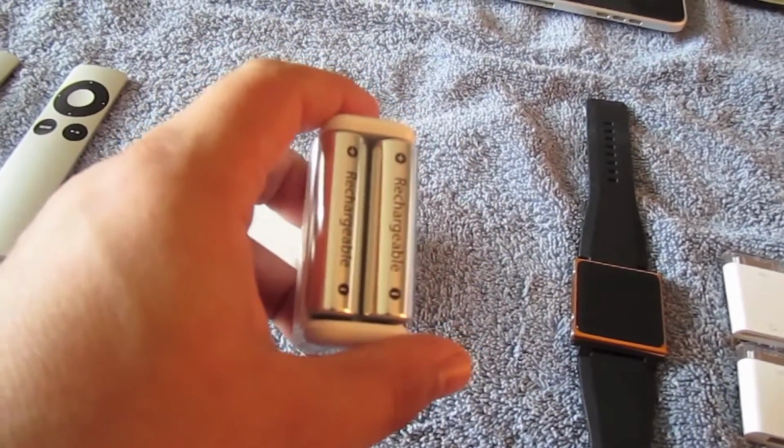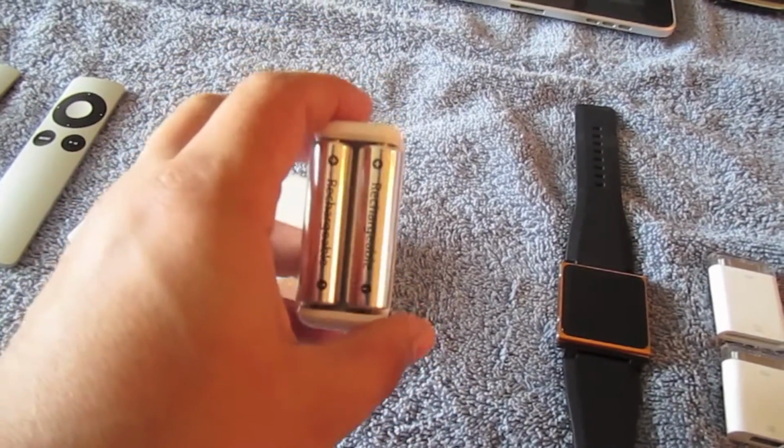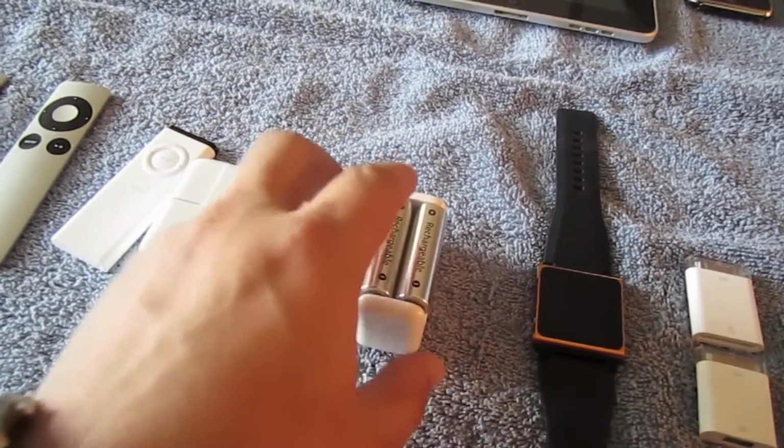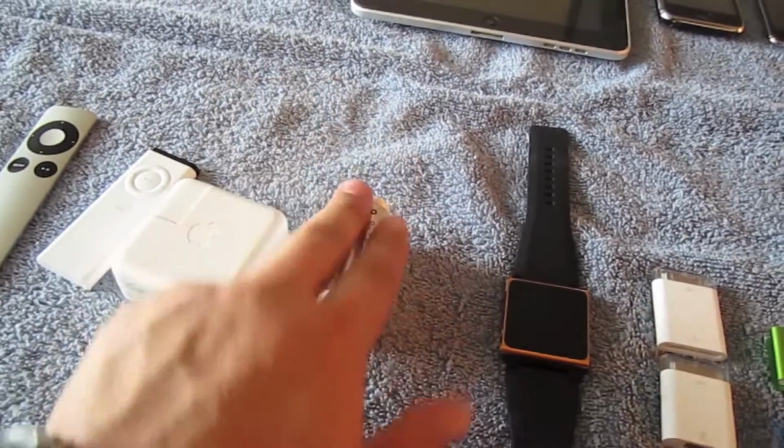This is great because I do have the Magic Mouse, the wireless keyboard, and the Magic Trackpad. So this comes with 3 sets of AA batteries, so it's great.